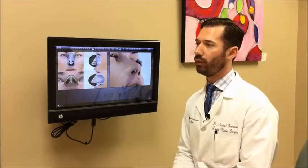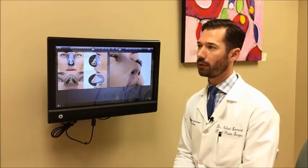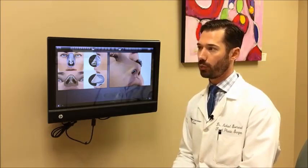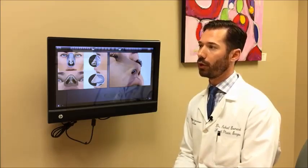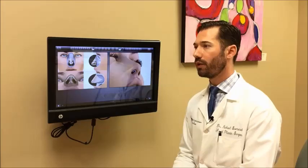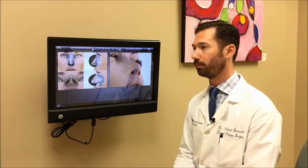I think really understanding the post-op recovery process after rhinoplasty is an essential part of the consultation when you come in. So I spend a great deal of time going over this. What this really involves is you'll have, number one, a nasal cast on the outside of your nose that stays in place for a week.